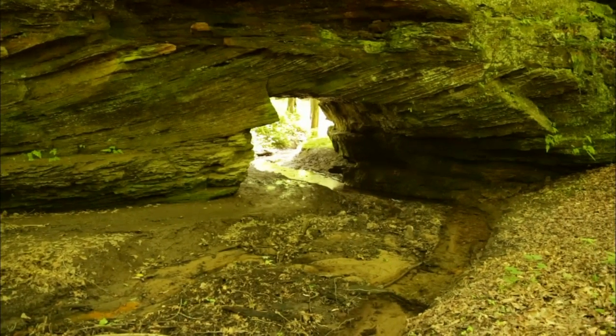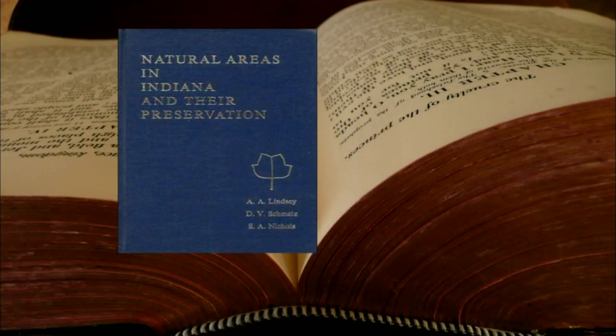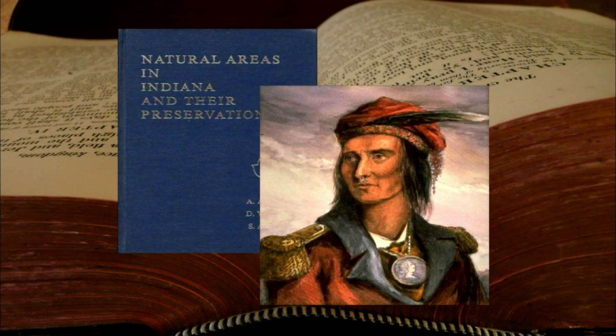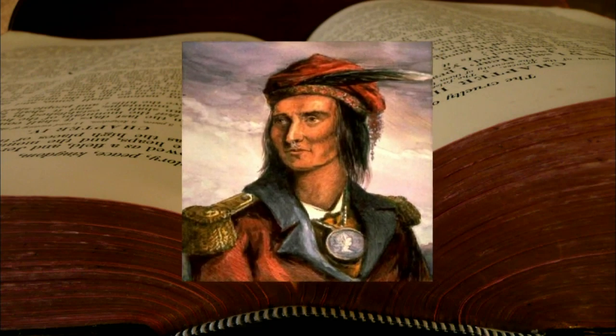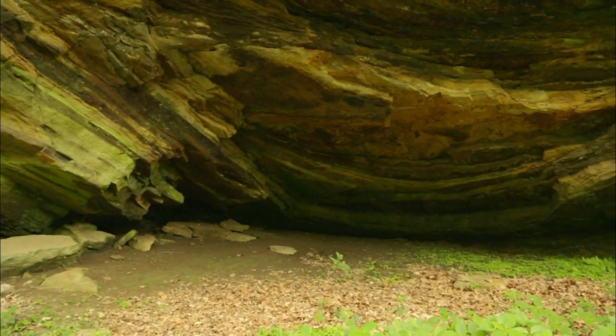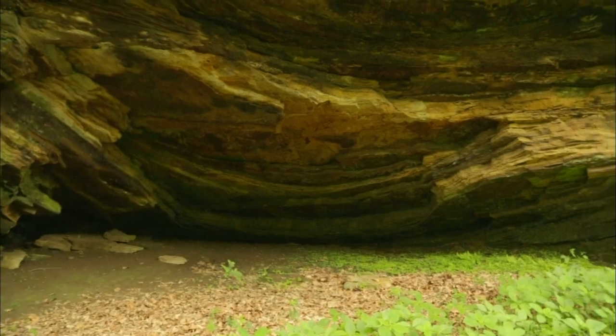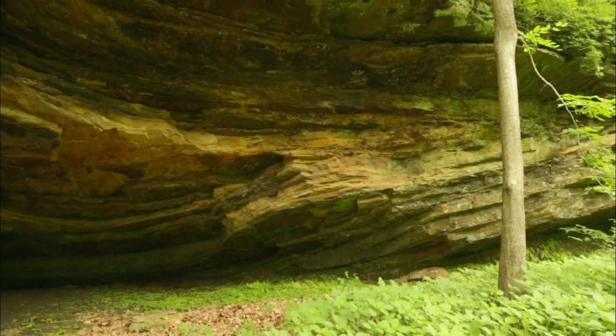There's some mention in Alton Lindsay's Natural Areas of Indiana book, a brief mention, that after the war, Tecumseh and the Prophet, Tecumseh retreated, and in his retreat came through Portland Arch, and there's actually a small cave, more of an inlet into a cliff, not a very deep cavern at all. Supposedly he hid there for a brief spell in his retreat from that battle.